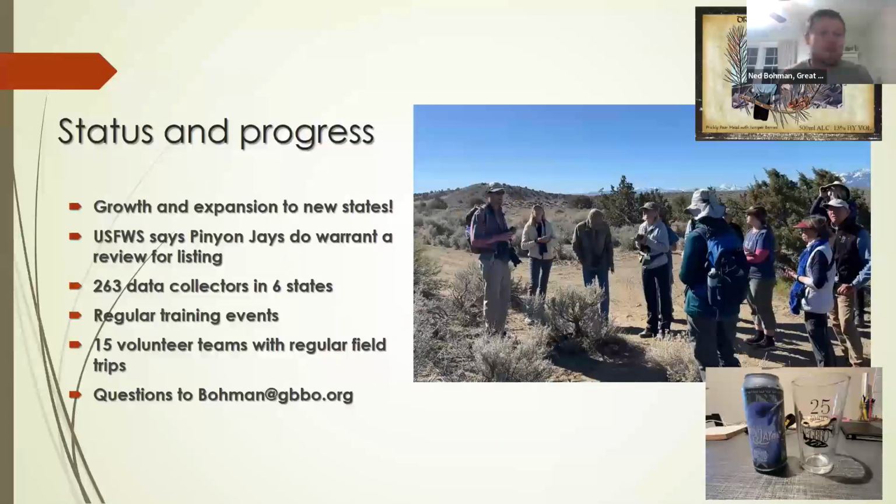So your data counts. We've got 263 data collectors in 6 states. I did not update that super recently, so I think we've got a few more now, but still the 6 western states. We're looking to get into Idaho and Montana still, some of these fringe states. But we've got 15 teams that hold regular field trips. We hold regular training events in Reno. The Audubon Southwest is super active down there as well. We've got a few collaborative beer and mead productions there. I think there's another brewery down in Arizona doing a Pinyon Jay benefit beer. So it's a growing, developing effort, and we're excited to have you all on board.